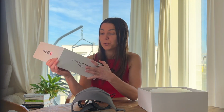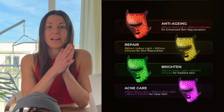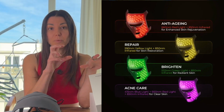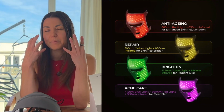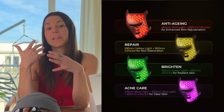But red light is not the only type of light with a beneficial effect. This photon mask also uses 5 other lights: blue, green, yellow and infrared light as well, each with slightly different effects depending on the wavelength. So what really matters in terms of those benefits is the wavelength. Red and infrared light are usually good for healing, inflammation, scar repair and boosting collagen production. Then blue light is specifically for acne, but it works best if you combine it with red and infrared light. Yellow is great for calming and improving the redness of the skin. And then the green light helps mostly with brightening your skin.